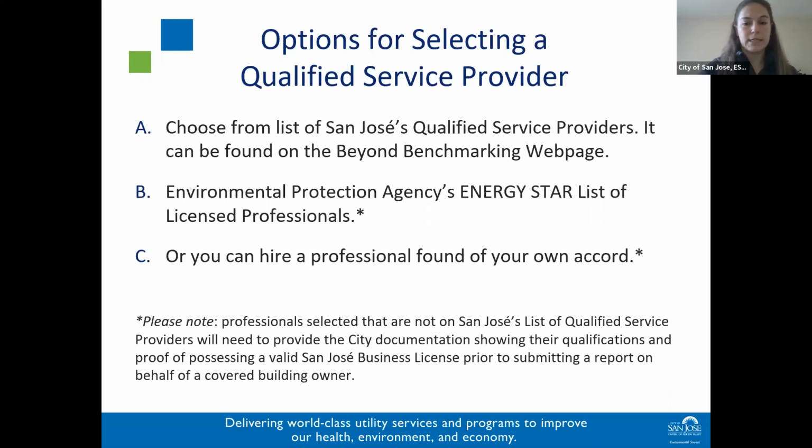The City of San Jose's Environmental Services Department does not endorse any service provider on the list and does not assume any liability in connection with the use of the list of the qualified service providers. Please visit the Beyond Benchmarking webpage for the most up-to-date version of the list. You can also find a qualified service provider by using the Environmental Protection Agency's Energy Star list of licensed professionals, or you can hire a professional found of your own accord.